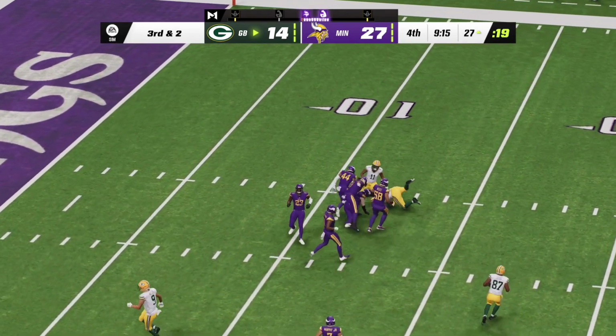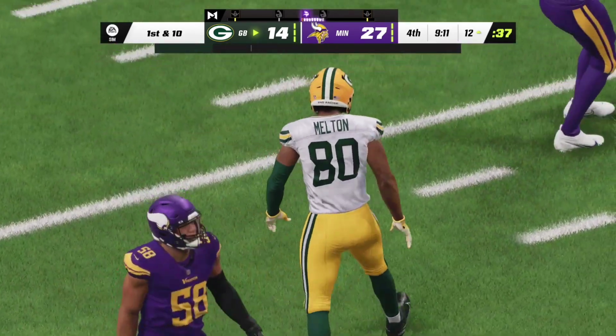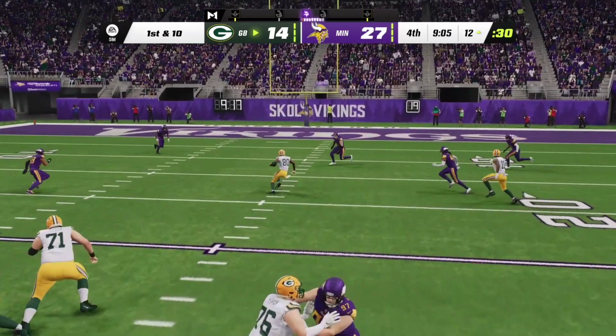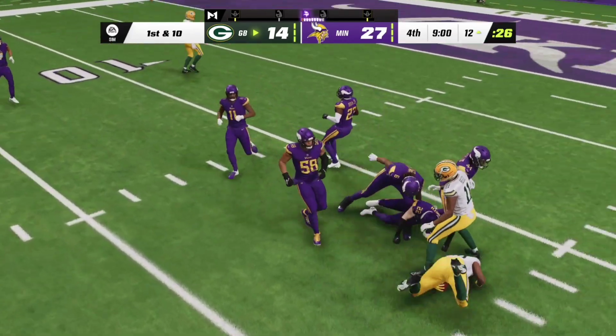Quick slant complete to Melton. And this is going to turn into another first down as the tackle is made at the Vikings' 12-yard line. Give him 15 there, and the Packers have a first. Good yardage on the completion there, and when they look at the scoreboard, they do understand a field goal is not going to do them any good.